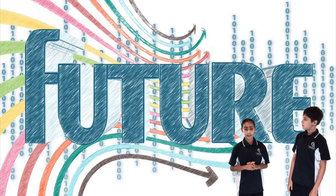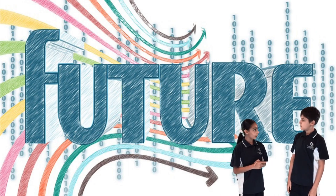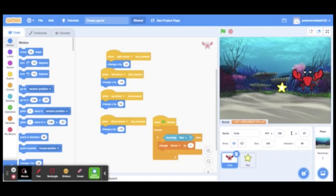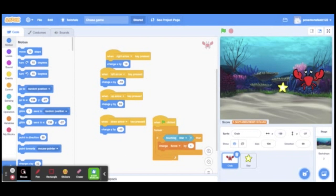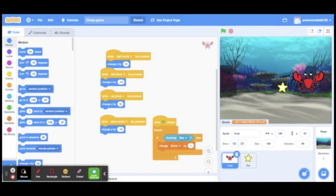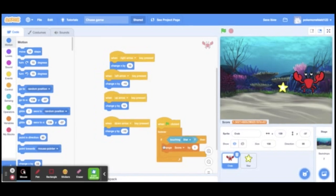That reminds me of another exciting project happening in the school, the OLA coding project. When I am playing my game, I click on a sprite and the character changes. The aim is to showcase different Galar regions, starter evolutions, and their names. I wanted to code this since I am a fan of Pokemon and I enjoy coding on Scratch. We created chase games, basic games, animations, and a whole lot of other things. One of the projects that I made is a chase game where Crab needs to chase a star. I learned to be resilient and not to give up.